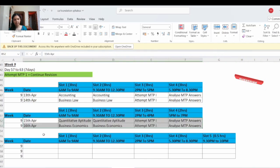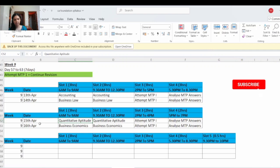Then on 15th and 16th April, here also you have 4 study slots. So slot 1 is of 3 hours from 6 a.m. to 9 a.m. Slot 2 is also for 3 hours from 9:30 a.m. to 12:30 p.m. Then slot number 3 is for 2 hours from 2 p.m. to 4 p.m. And slot 4 is for 2 hours from 5 p.m. to 7 p.m. So on 15th and 16th April in slot 1 and slot 2 you will revise the subjects. On 15th April you will revise quantitative aptitude and on 16th April you will revise business economics.